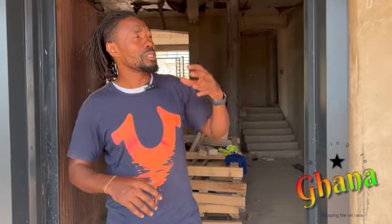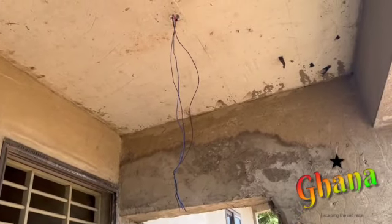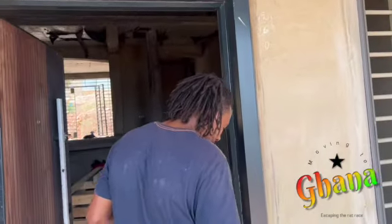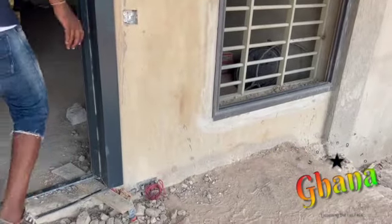I'm going to be taking you through our dream house while the electrician is doing his work. So we're going to start from here. As you can see, the wiring is already going through everywhere in the house. Coming out here, you can see right here, these are the switches. I don't think he did this one yet.